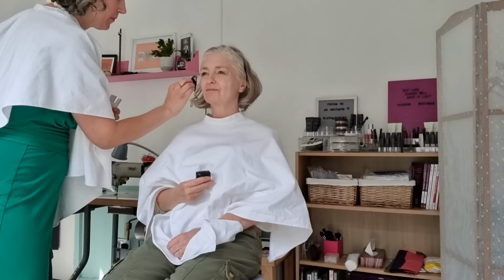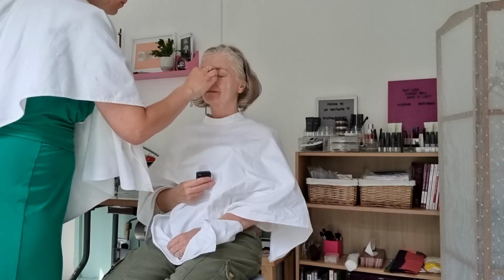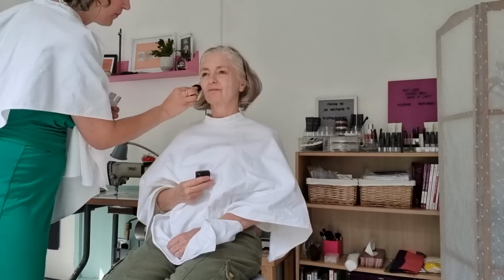So I'm going to use a porcelain light foundation. So it's really quite a light one. Yeah, that's very similar to Calico. Right. Yeah. And is that the one you said is working?